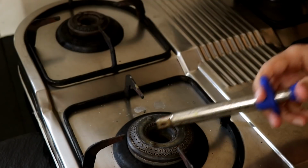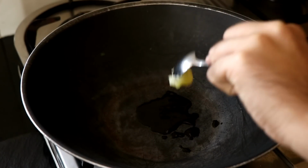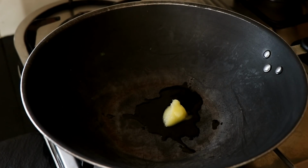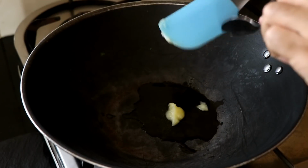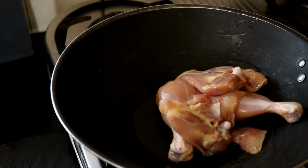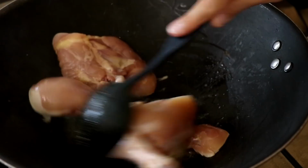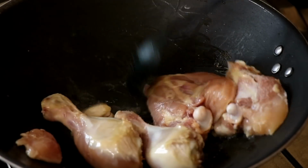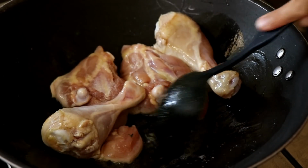Now I'm going to turn the heat on again and get my wok on the stove. And to cook this saag, I'm going to be using some desi ghee, which is basically clarified butter. But once again, you can use any keto approved cooking fat, but I prefer ghee for Indian recipes. Once the wok is nice and hot, in goes my chicken and I will season it with some salt. And then, ladies and gentlemen, give it all a good mix. You just want to saute the chicken and get the cooking process started.